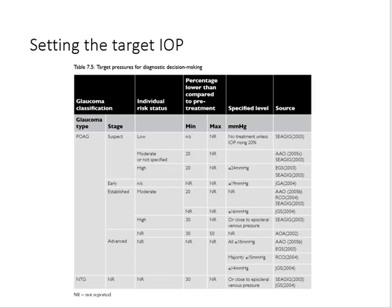glaucoma management plan. So the usual recommendations suggest that there should be about a 25% reduction in IOP from baseline at diagnosis. However, it's suggested that even a lower intraocular pressure than that is needed when the glaucoma is more severe. So again, this goes back to individualising the treatment program depending on the patient.